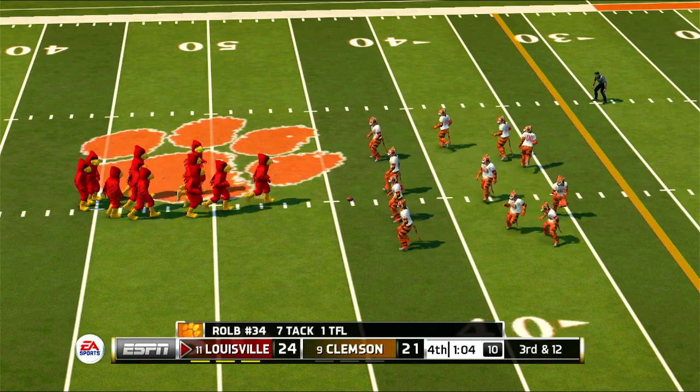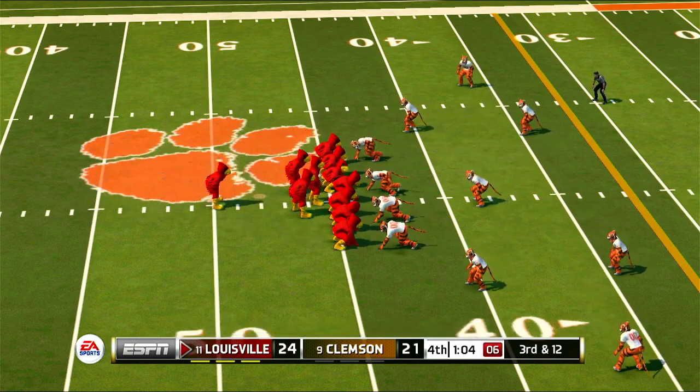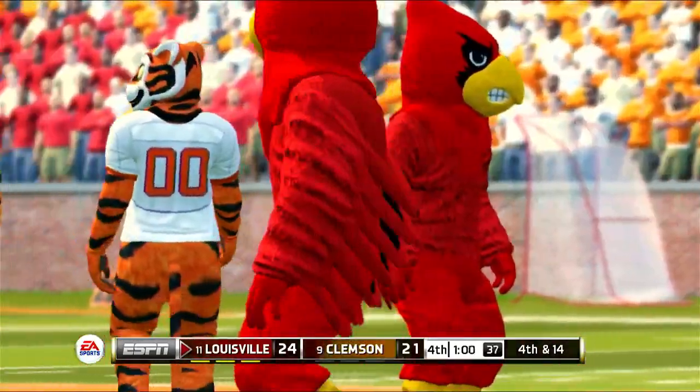The Tigers using their third and final timeout. And this should be a kneel down as they just try to kill the clock. The quarterback takes a knee, and that's always a good sign if you're a fan of this team.